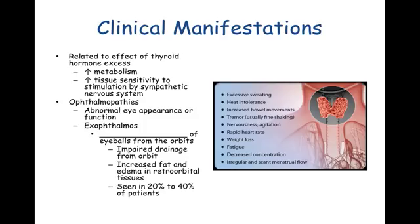You may see a fine tremor in the hands, and patients may exhibit ophthalmopathy, which means problems with the eyes. They have some type of abnormal eye appearance. Okay, and I have a picture of that in a minute. I'll show you that. An example of it is exophthalmos, where the eyes are kind of bulging out.